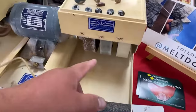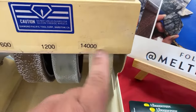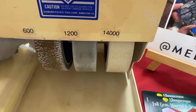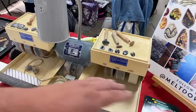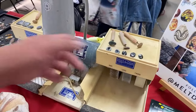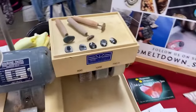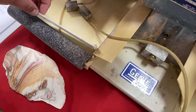1980. Yeah, we were just talking about this, how they used to jump from 1,200 to 14,000, and a lot of old-time cutters still do that. I like 3,000, personally, because if you mess up anywhere along the way, you're screwed when you get to that 14,000. Fantastic. Look at this. What is that?